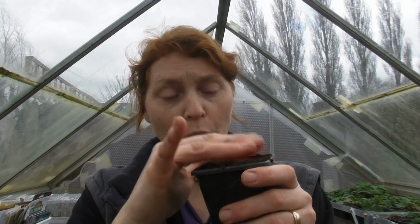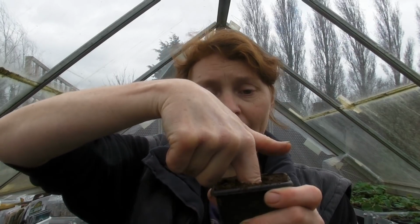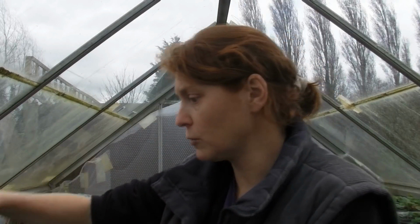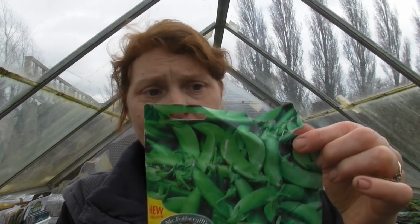So what I'm going to do is, I've got this little pot here and I've put multi-purpose compost in it. I've pushed it down, and again I'm going to make a nice hole, push my finger in down to my main knuckle, and in that hole I will put about 4 seeds. 4 pea seeds or mange tout seeds. Now the ones I've got here, I love these. These are sugar snap peas.